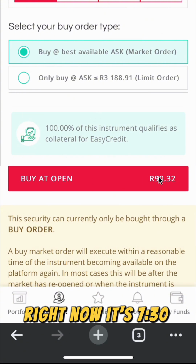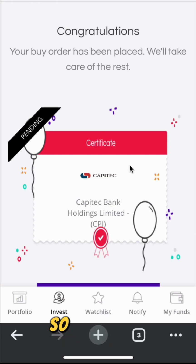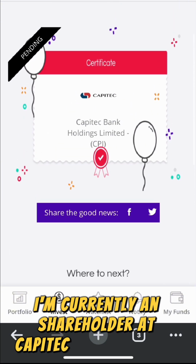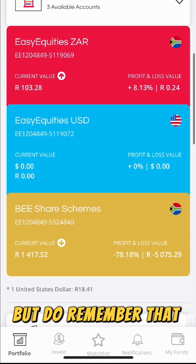Right now it's 7:30, but it will buy tomorrow when the stock market opens. So this is my share certificate. So yeah, guys, I'm currently a shareholder at Capitec with whatever percentage I have. So you can keep buying the share until you have one share. But do remember that this share is going up.